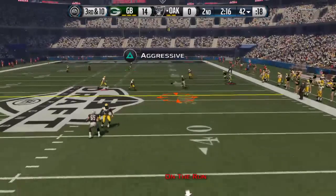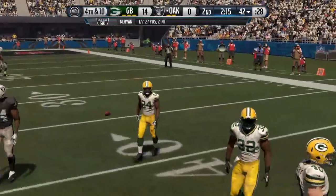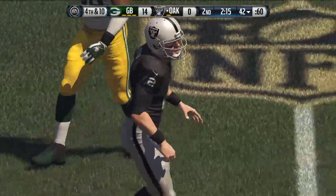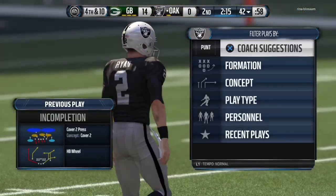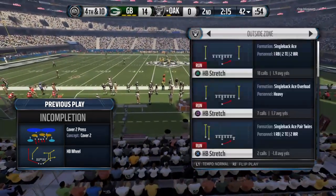Scrambling out of the pocket. And Ryan off the mark and incomplete that time. The Raiders put themselves in a situation where the defense has all the advantage. They know the pass probably has to go down the field on 3rd and long, and they were ready for it.